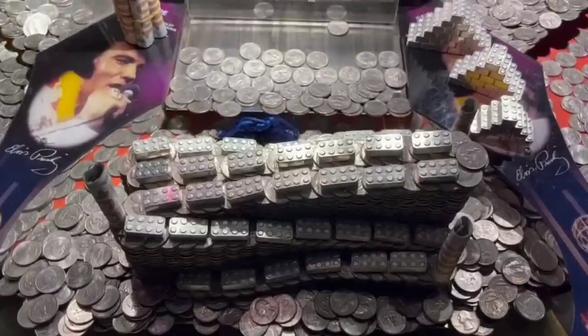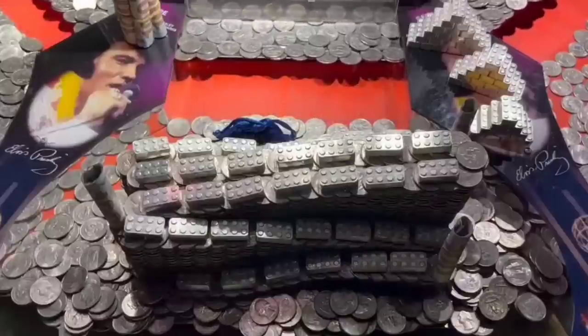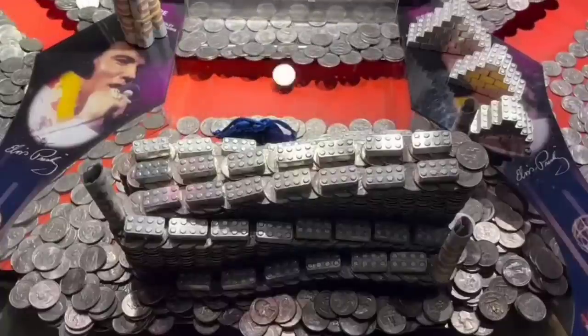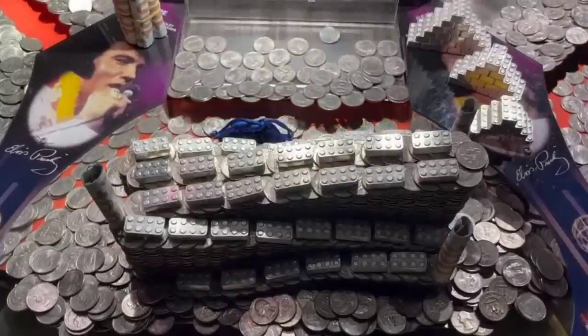Wait, you did just say that you rode your first roller coaster when you were 13. Well, no, I... Oh, my goodness. I'm just struggling. Yeah, I got another stick stack. That's awesome. On the left fell in. But I do remember riding the Kraken.